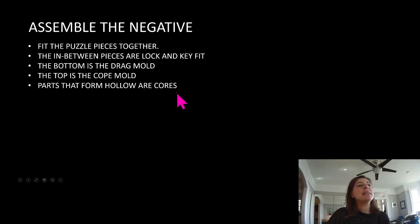So then they have to assemble the negatives. That negative was done in pieces by pressing them up against the different wood pieces, and then they have to assemble them. The in-between pieces are lock and key fit. The bottom is the drag mold and the top is the cope mold, so as you pull it off. And the parts that form the hollows are the cores. All of those elements may add to the complexity of a casting. So just a drag and a cope is the easiest mold to make.